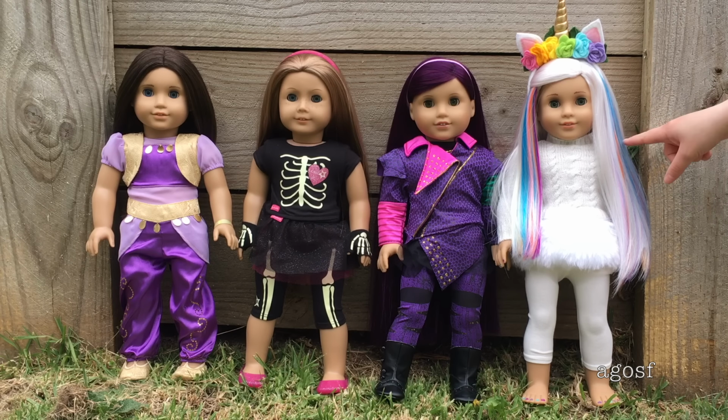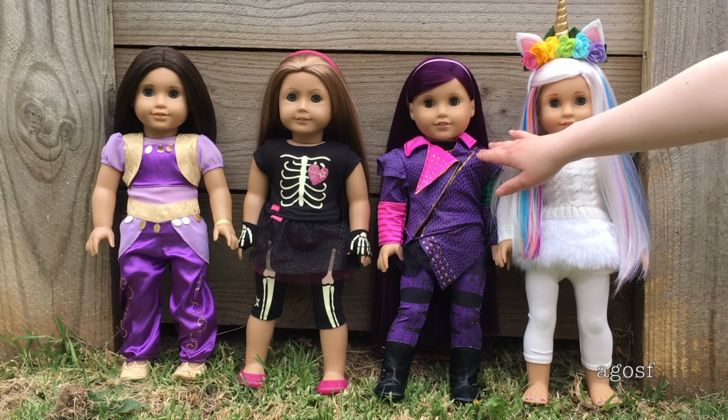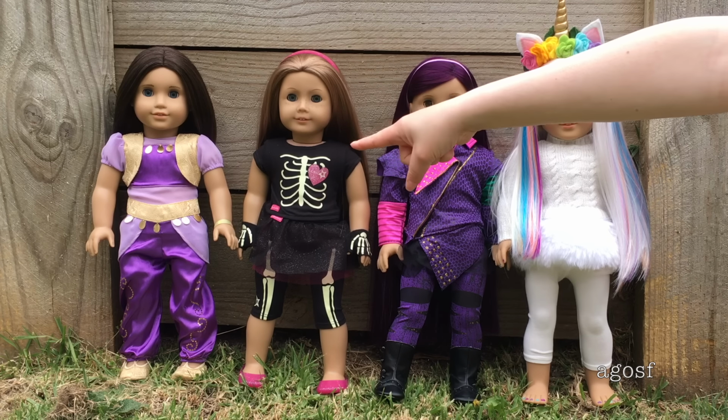Here we have Harmony, and she's just a unicorn. She's wearing her normal outfit. Next, Mal is just wearing her outfit too. She looks exactly like the person in the Descendants movie. Charlie's wearing a skeleton costume from AG, and Chris's genie outfit's from AG too.